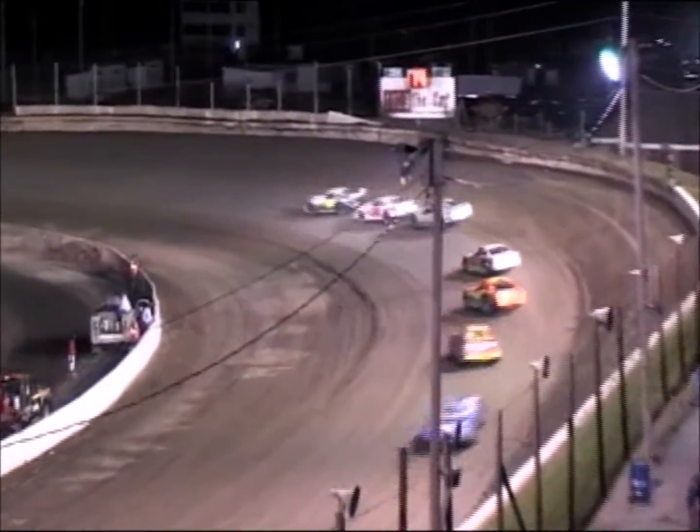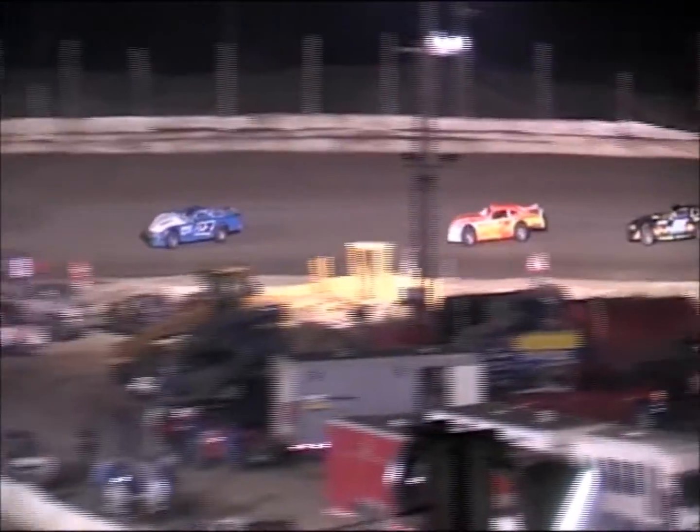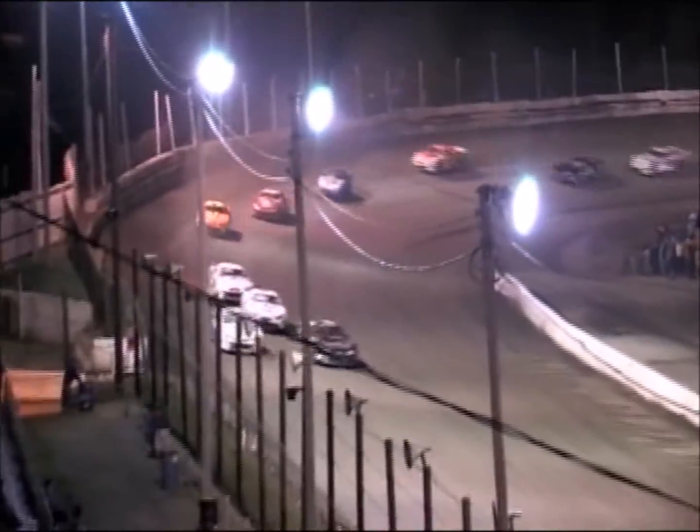Jay Corbin, your leader, down here to turn number 1. Tom Dean up ahead of your leaders here. Ricky Duzlak out of shape in turn 2. Duzlak is off the pace, and he is slowly rolling up there in turn 2. Your lead trio working their way through turn 4. Yellow lights are going to come on when they hit the stripe.